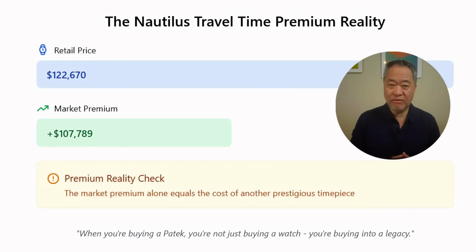Let that sink in for a moment. That's not just a little extra. That premium alone is essentially the cost of another highly prestigious timepiece. You're almost buying a second Patek with the premium paid for the first. This is a dynamic we see across some of their most sought-after models. It really underscores a key point.